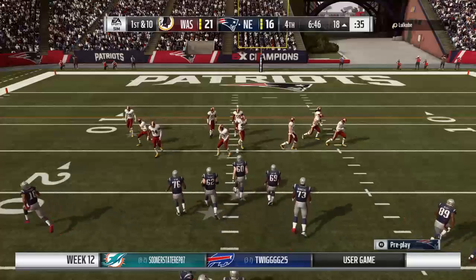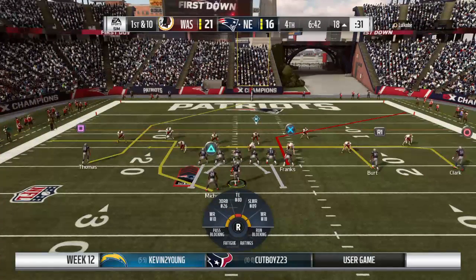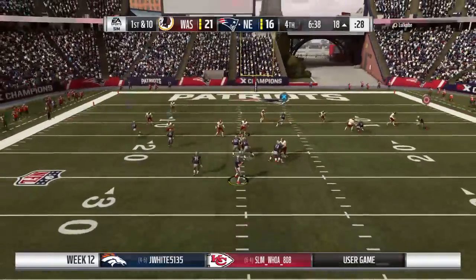How many times have we seen this late in the fourth quarter? Because you know the pass rush is getting after him, and they get upfield, get that great push, and what do they create? Space, and he takes off.